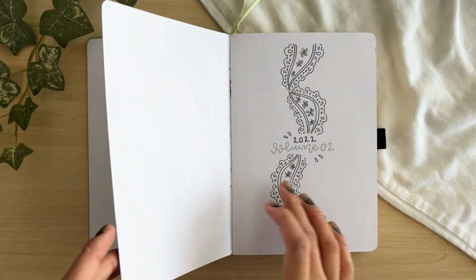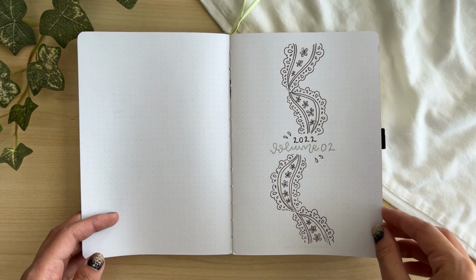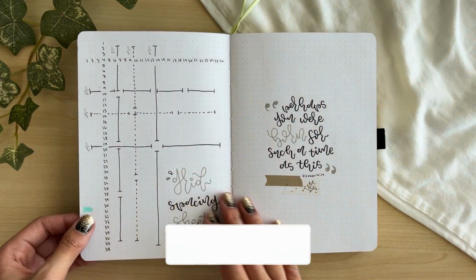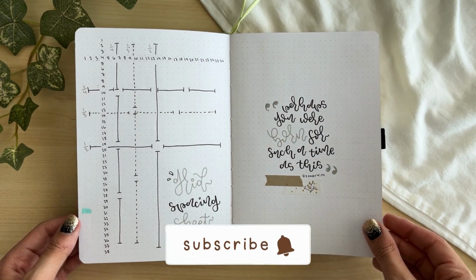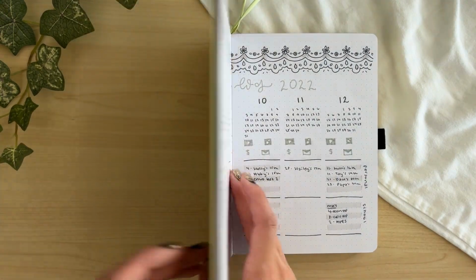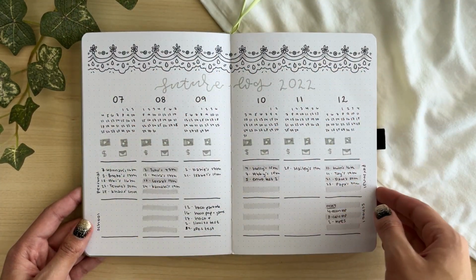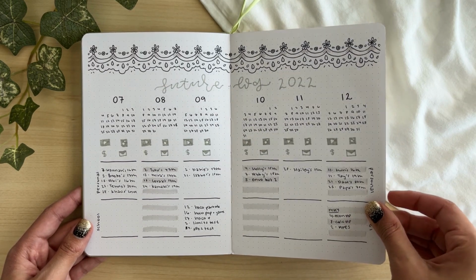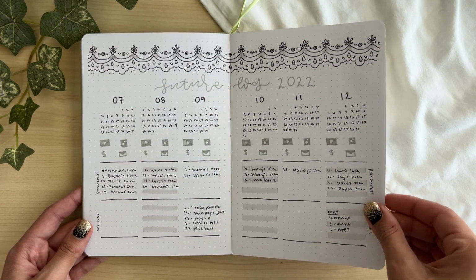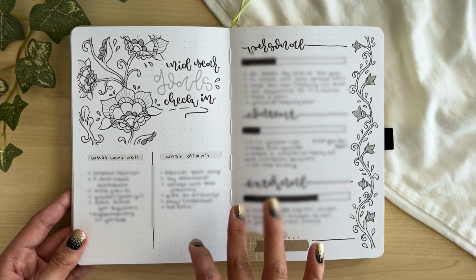So starting out strong, this was one of my favorite setups that I've ever done at the beginning of my bullet journal. Usually I go super minimal and I don't like it. And this time I decided to come out with a color that matched the cover of the journal, which is this lovely green. And then I also used this lace detailing design that was inspired by Lila Journals, who actually inspires a lot of my bullet journal. If you've watched any of my videos, then you would know that. And I just really love how this spread just turned out in general.